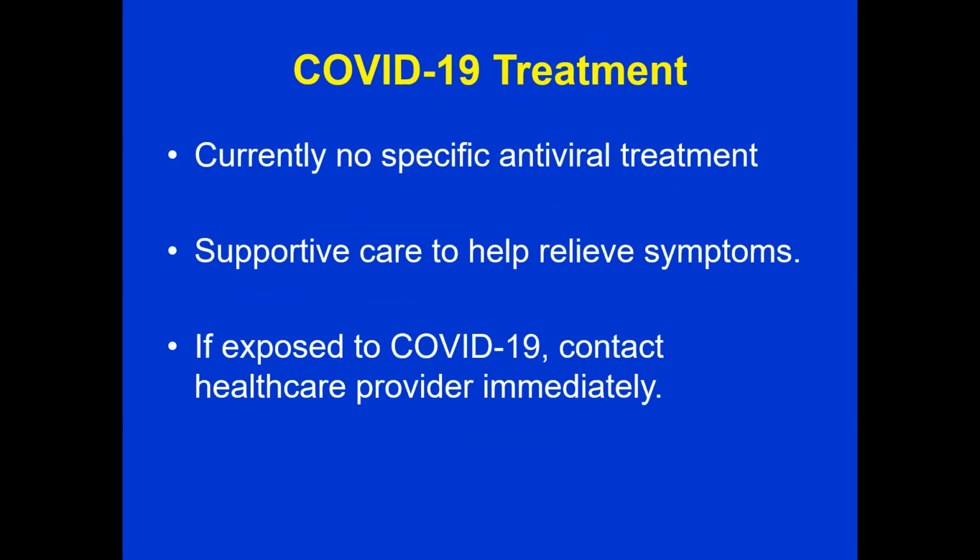Currently, there is no specific treatment, so care is supportive to help relieve and treat symptoms. And if you believe that you've been exposed to COVID-19, please contact your healthcare provider immediately for guidance.